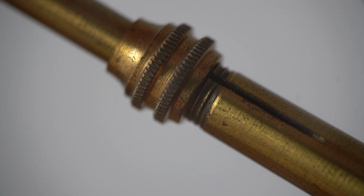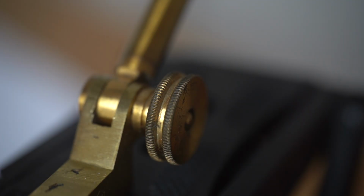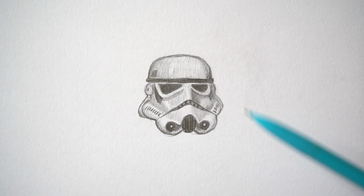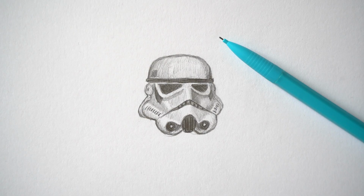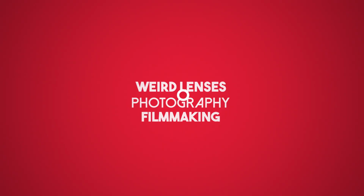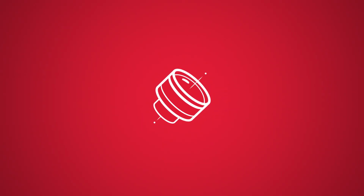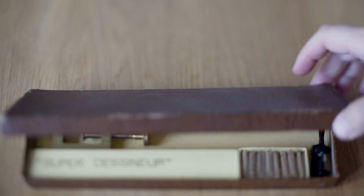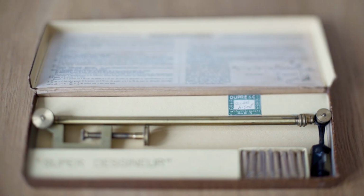Artists would keep it secret. They would, actually. I am going to use a 120-year-old secret optical tool to create photorealistic drawings, even if I am not good at drawing. I just bought a Camera Lucida that was made in 1900.